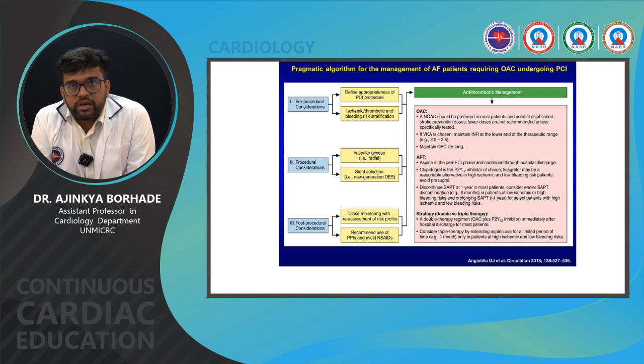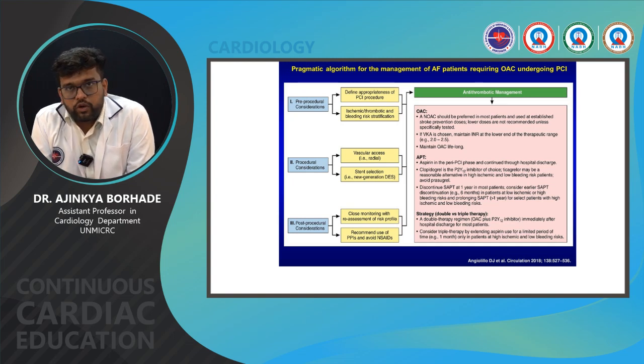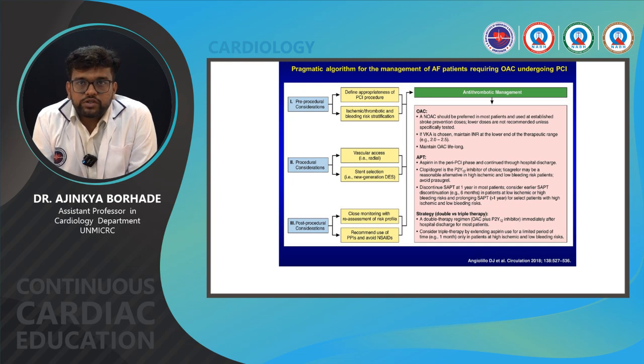And for management of such patients, antithrombotic management should be in terms of oral anticoagulants, though NOACs should be preferred in most of the patients. Warfarin should be avoided. If it is chosen, the INR should be at the lower end of the therapeutic range, that is from 2 to 2.5, and oral anticoagulant therapy should be maintained lifelong.